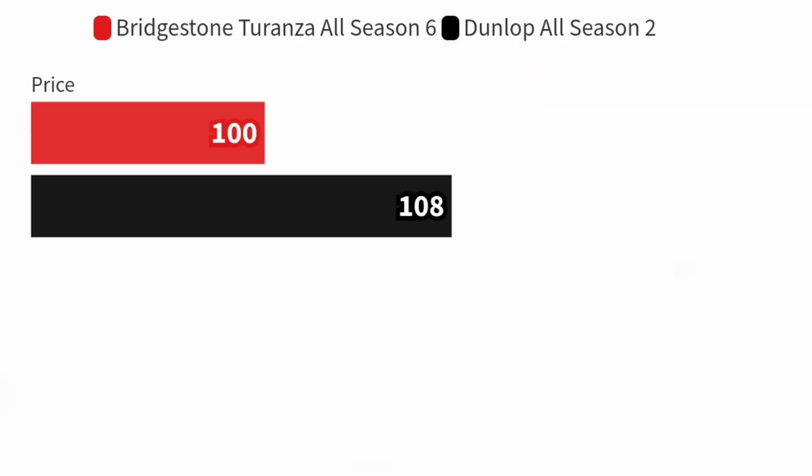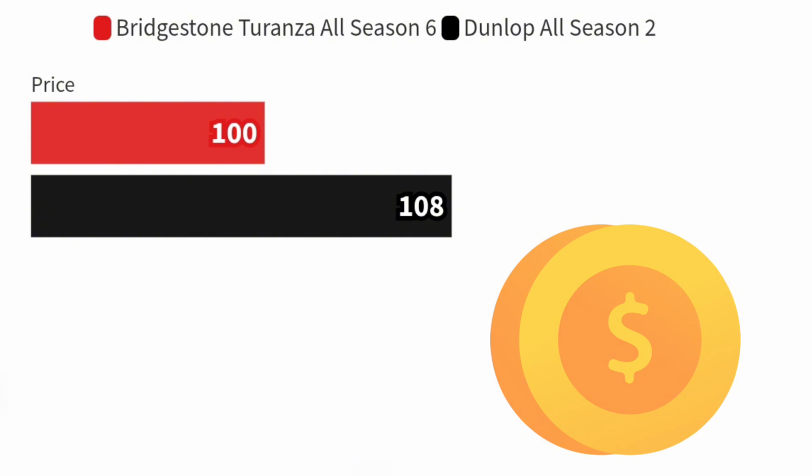Finally, price. The Dunlop All Season 2 is 8% cheaper, making it much more affordable in the 225/50 R17 size. So what's the verdict?